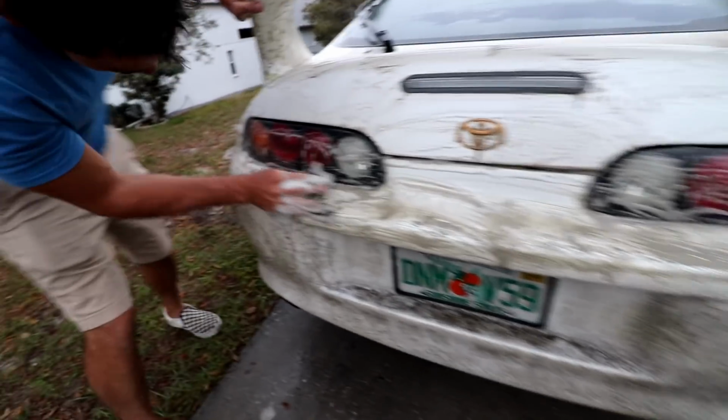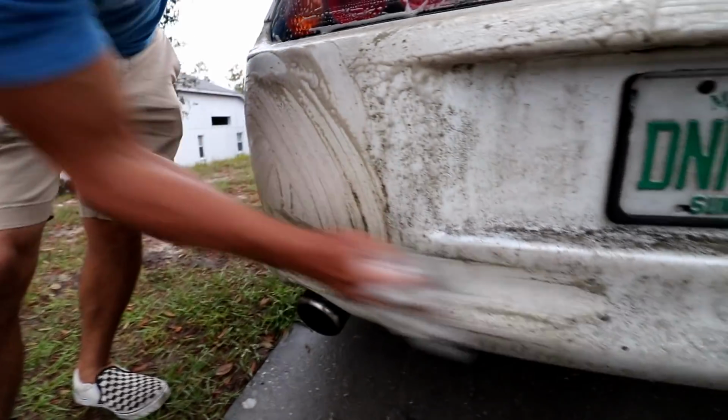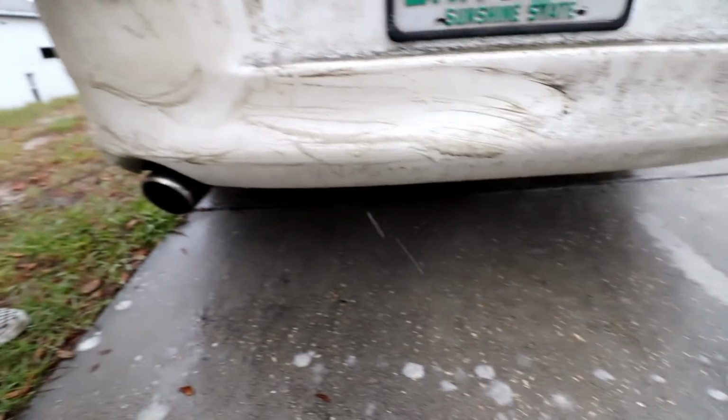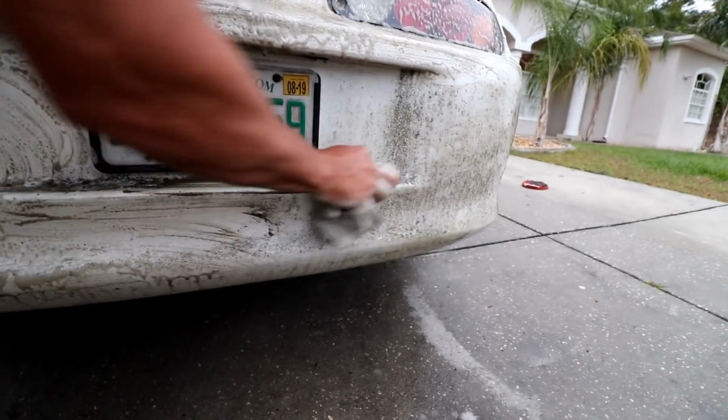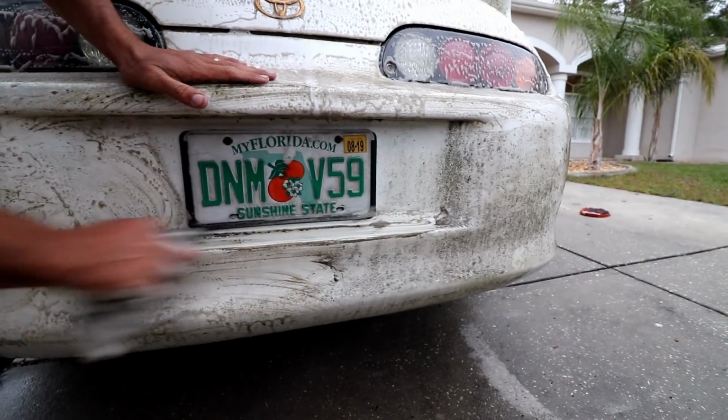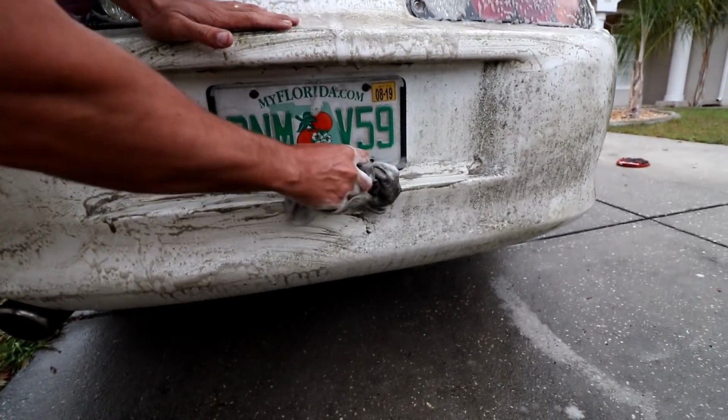License plate looks pretty good. Nice too, Derby. Like baby poop green.